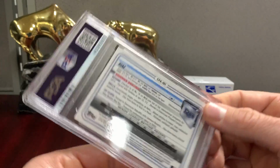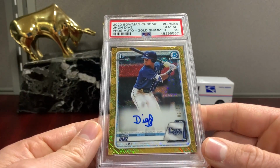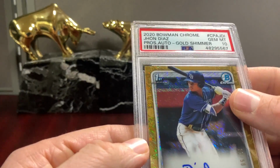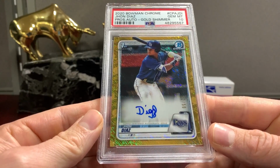Yan Diaz, one of the Rays' more highly touted prospects. This is the gold shimmer in a 10. So this one looks like it's got a... Oh, never mind. This is one that I thought was a 9.